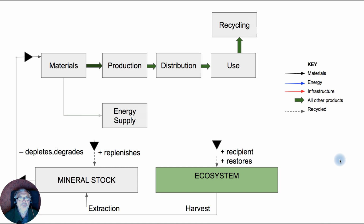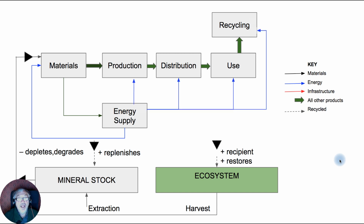However, if we look a little deeper, of course, energy supply needs materials. For example, if you're burning wood or oil. And of course, the energy supply is needed in order to extract materials. Indeed, coal mines all require their own little mini power station to run them. Energy supply goes to all of the 6 steps, 6 functions that we're talking about.